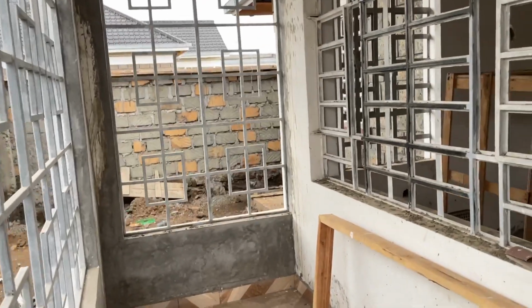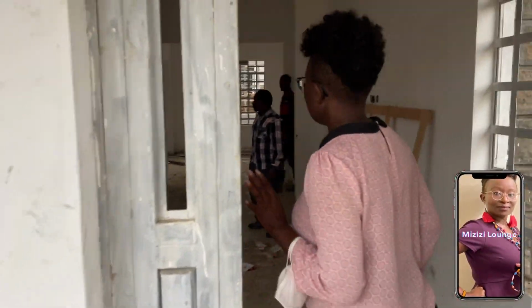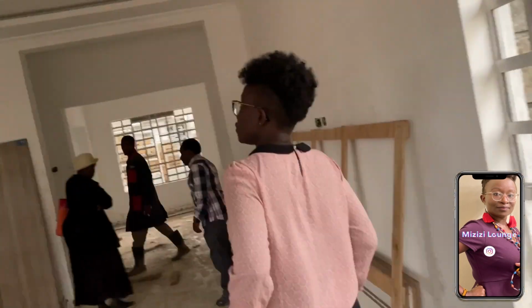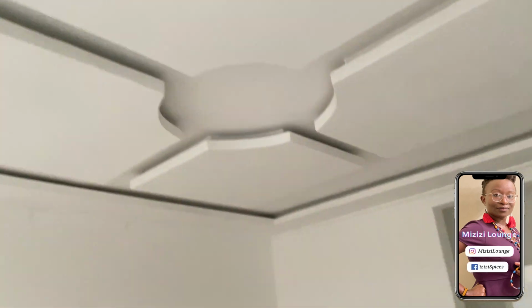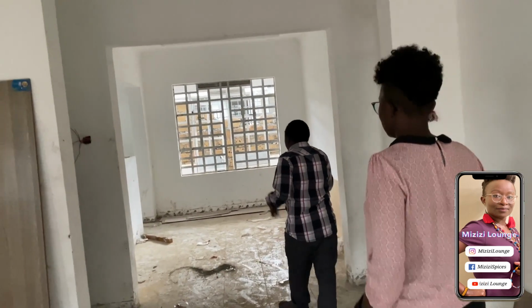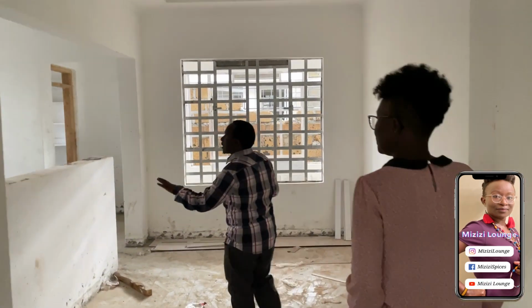Welcome people. So again, that's the front porch, has the grills, you can hang out there. And Mr. John will take us around. Look at the ceiling. Look at the ceiling. Yes. Gypsum finish. Nice. Again, we have our same concept. Our kitchen almost done.